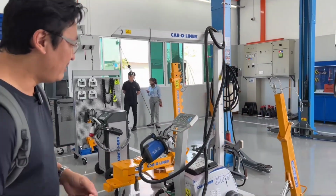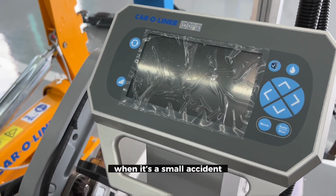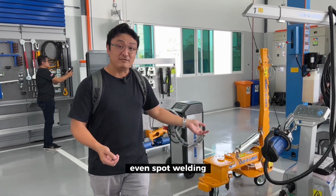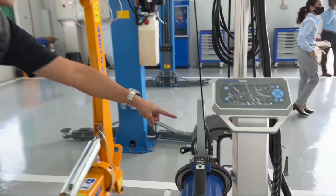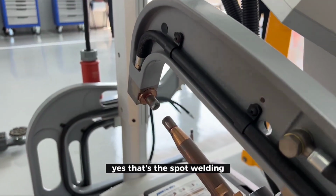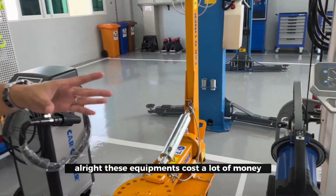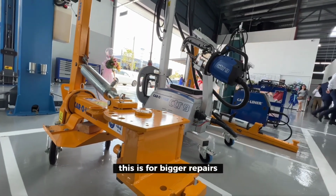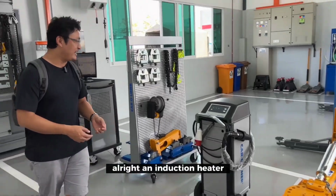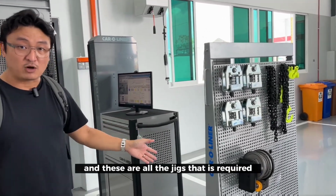CO2 welding, alright? Jigs to pull the body panels when it's a small accident, okay? Even spot welding, look at that. Come on, look at this thing. Yes, that's the spot welding that they use in the factory. These equipments cost a lot of money, alright, but they're here. And this one, you can see the size is a lot larger than that. This is for bigger repairs, alright. An induction heater, and these are all the jigs that is required.